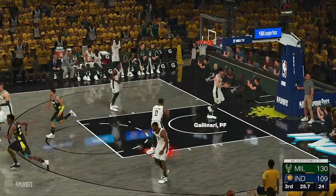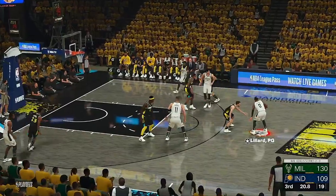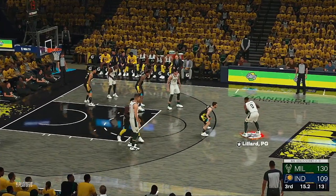Another basket. He's now 6 for 7 in the contest. They have no answer defensively inside. Yeah, and that's 4 straight field goals now they've allowed from point-blank range. Can't happen.